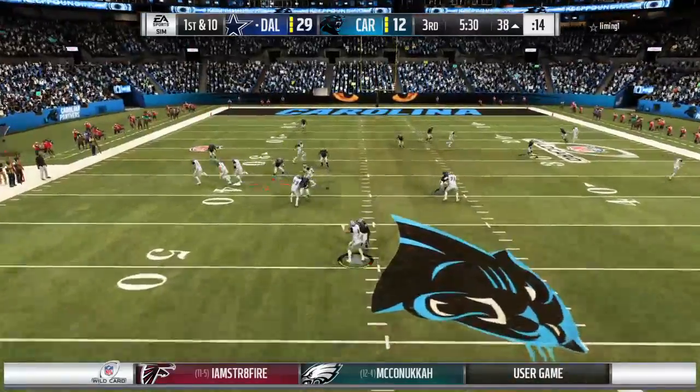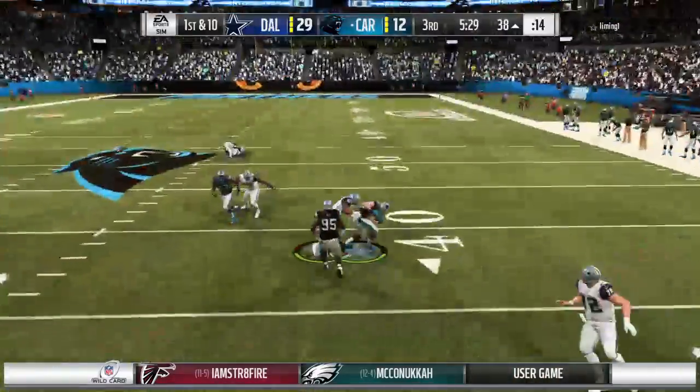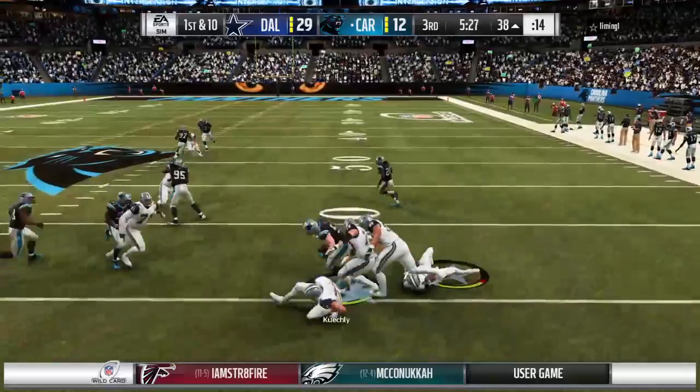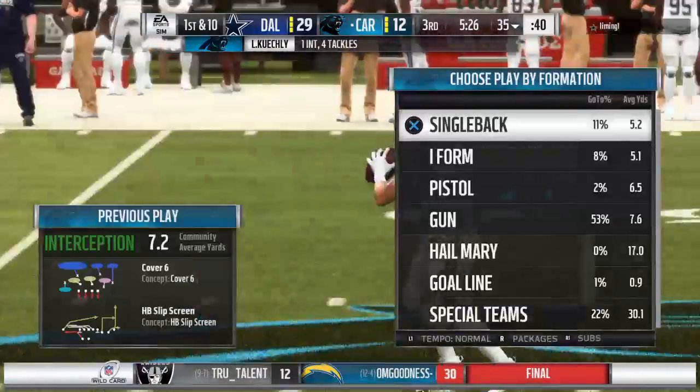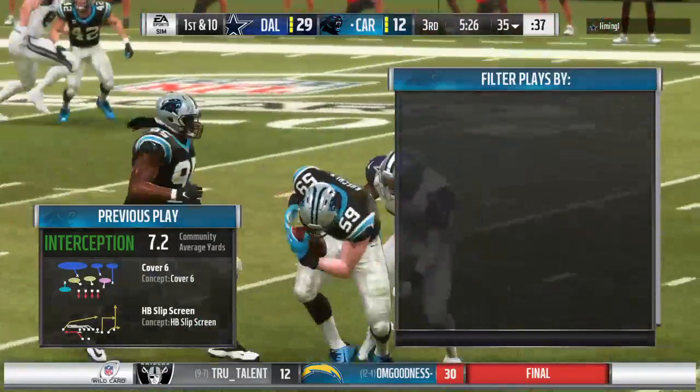Prescott looks to throw on 1st. A battle for it, and it's intercepted. It's the Pro Bowler Luke Kuechly that picks it, and his crew will take over with the football at the 35-yard line.